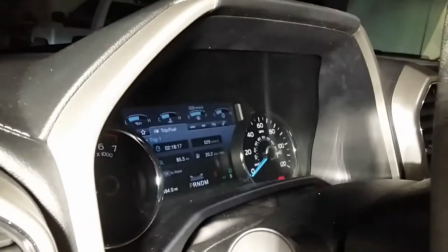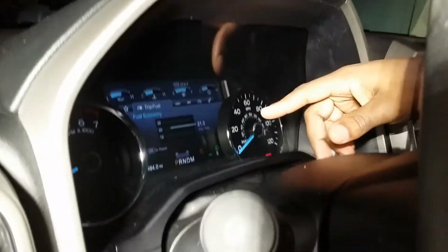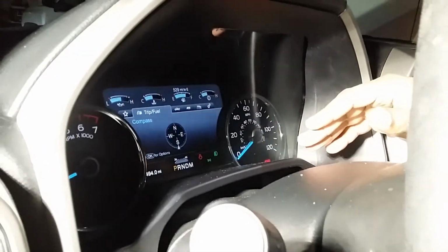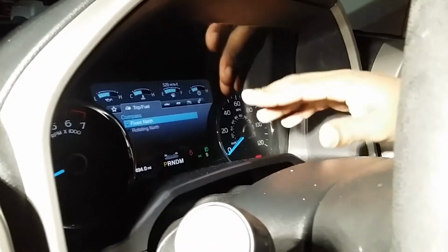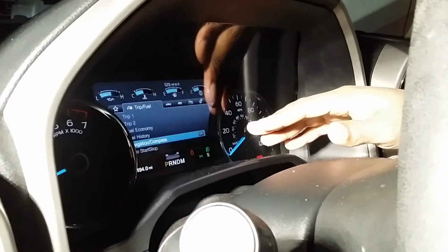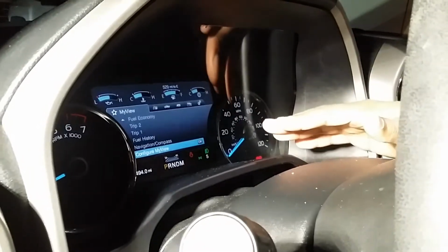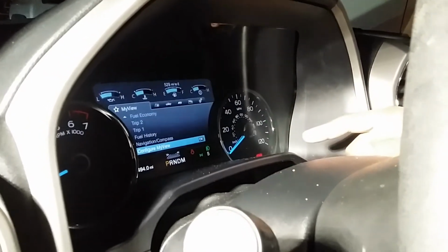Let me just go through these things. You have trip 1, and then you can go down and you get trip 2. You can go down again, you get the average fuel economy. Go down again, you get a fuel history. You have your compass. And then when you move over here, you have all those settings. So with the compass, you can change the settings. And we have My View, and I don't fully understand this. I just bought this truck Friday, but you can configure this for each individual driver.